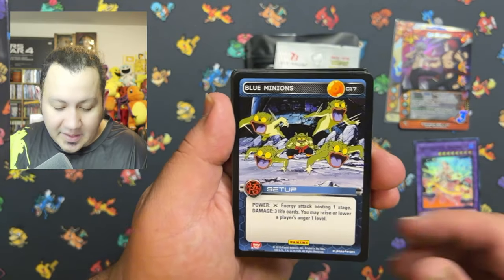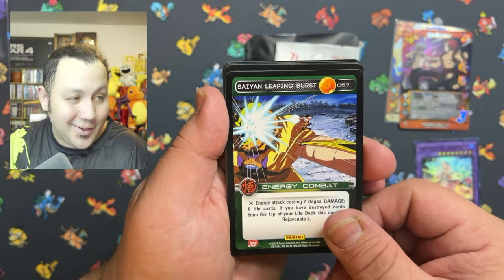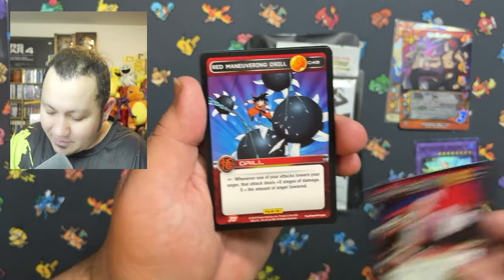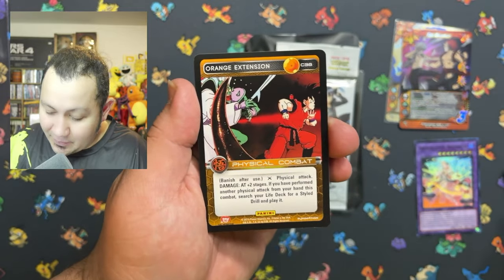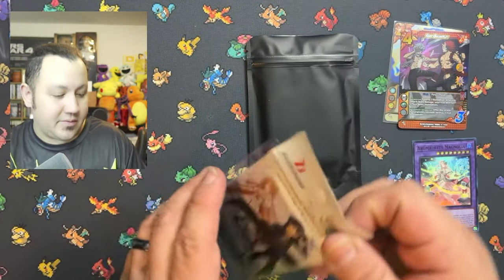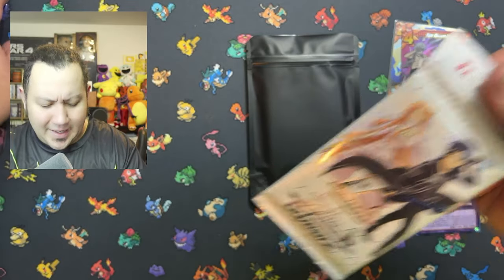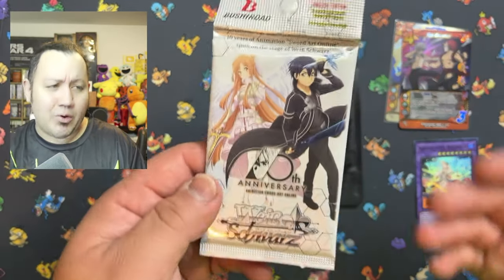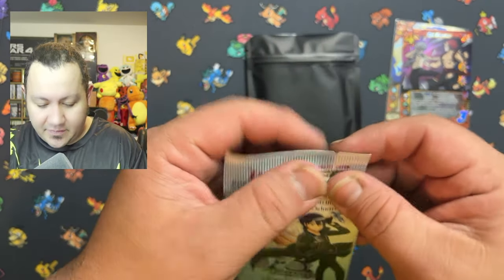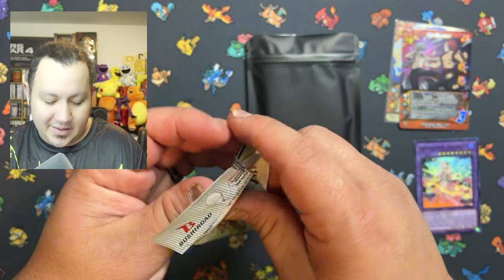Man, I had a hard time saying that in the beginning. Now it just comes out all the time. It's like I was freezing a little bit. The artwork on these is awesome. Let me know if you guys want to see more Dragon Ball Z type trading cards. And Sword Art Online. Most of the cards we've opened are Japanese versions, but I try to get the English version. Let's see if we can pull something today.